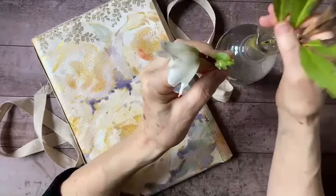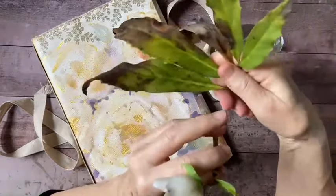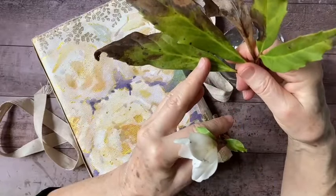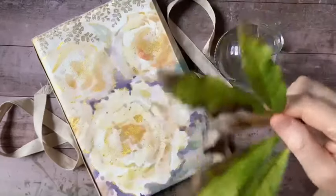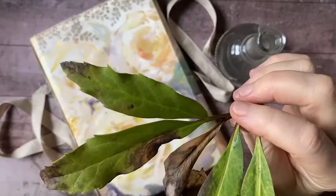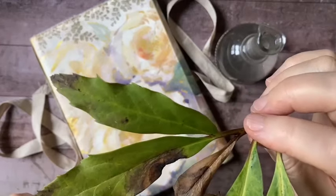And I also took off these old leaves because they were really past their prime, and the nice new greener leaves are all emerging. So I just took this off, but I thought it would be great to use as an example of what the shape of these leaves look like. So I think you can get a pretty good view there.